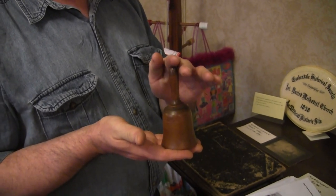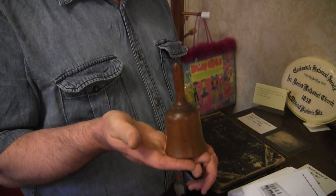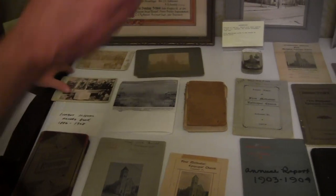This wooden bell here is made from some of the wood that was in the Civil War church. And it's very unique to hold, realizing that the age of this wood, the wood here is from 1849. These are just various items here.